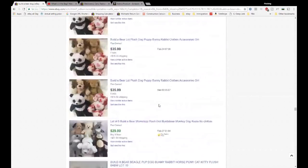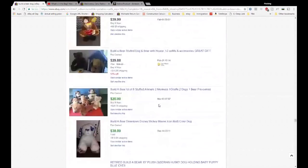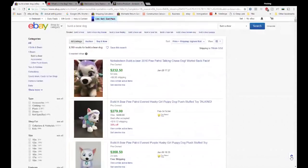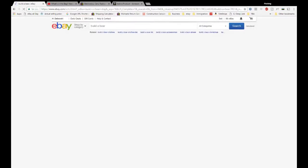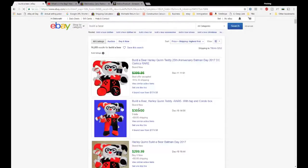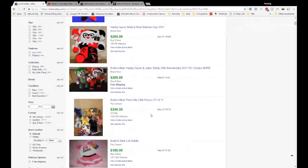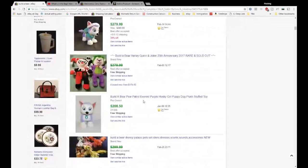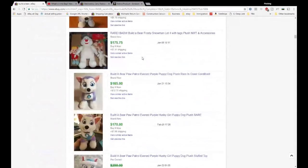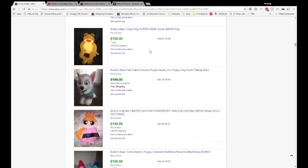Well, it looks like this little doggy is definitely not worth over $30 or $40. So I don't want to keep researching it, but I just wanted to look at the Build-A-Bears and see which ones were going for money that you guys can keep an eye out for. Well, Harley Quinn, that looks like one to keep an eye out for. That Paw Patrol. There's an Ewok. Frosty the Snowman. Super rare brown frog, 7 bids on it, so I'm going to say that's pretty legit.